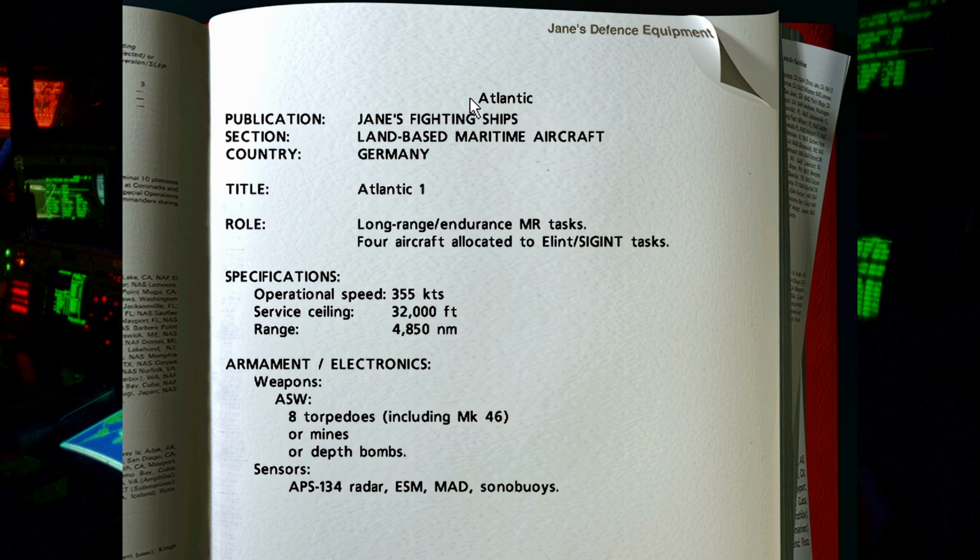Next up, the Atlantic. Publication Jane's Fighting Ships, Section Land-Based Maritime Aircraft, Country Germany, title Atlantic 1. Role: long-range endurance maritime reconnaissance task. 4 aircraft allotted to ELINT and SIGINT tasks. Specifications: operational speed 355 knots, service ceiling 32,000 feet, range 4,850 nautical miles. Armament and electronics, weapons, ASW: 8 torpedoes, including the Mark 46, or mines or depth bombs. Sensors: APS-134 radar, ESM, MAD, and sonar buoys.